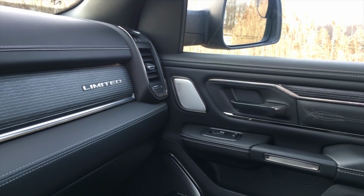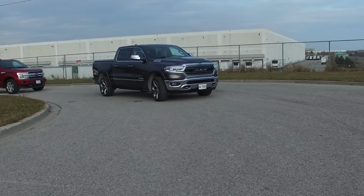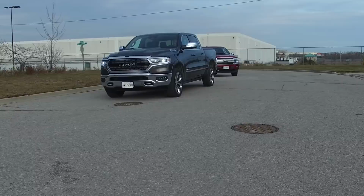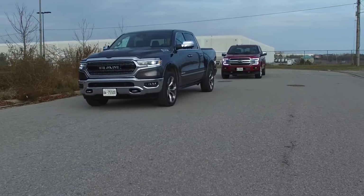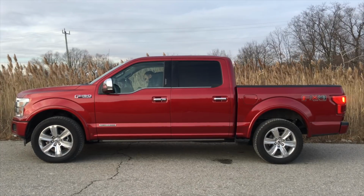The problem with the road tires is their manners are very good on road, but off road, you're not going to be going very far, are you? No, and that's why mine has all-terrain tires on it. Still, though, yours is an FX4 package, which is the off-road package, and those tires are not knobby enough for real off-roading. True.